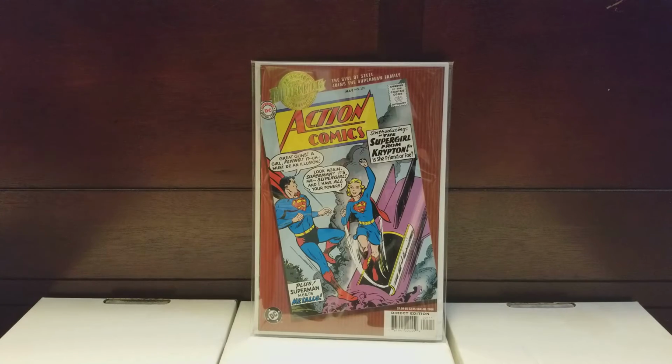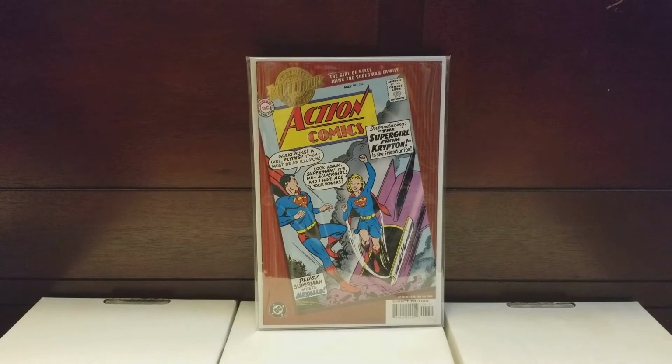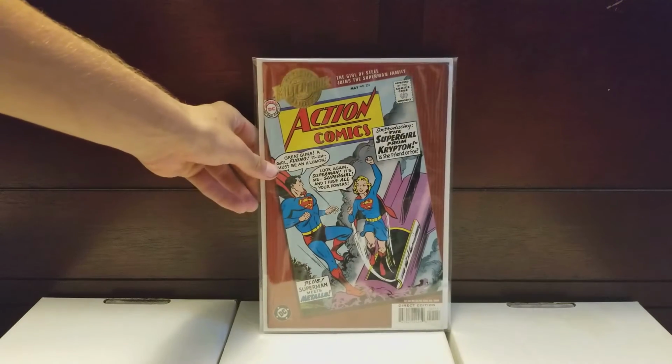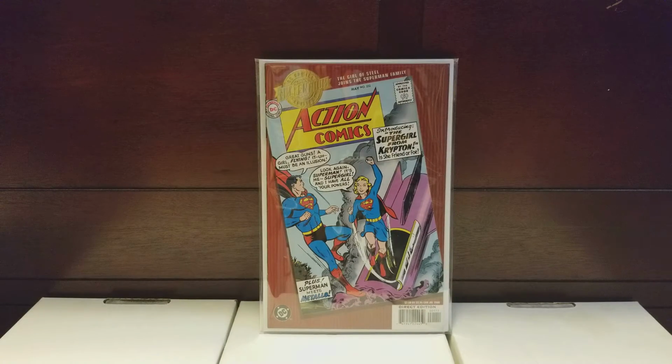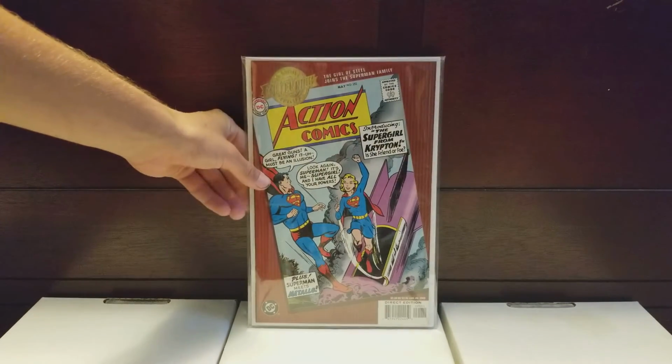So let's start things off with this book right here. Action Comics number 252. This is reprinting the first appearance of Supergirl. Pretty cool to have, though. I actually did see a lot of these at the store, all the Millennium editions. There wasn't an Action Comics 1 Millennium edition. I think that's the real top dollar one, because it always hits $20 on eBay. The last time I checked, it was $20 all the time. But this is probably the next coolest thing besides Action Comics 1.